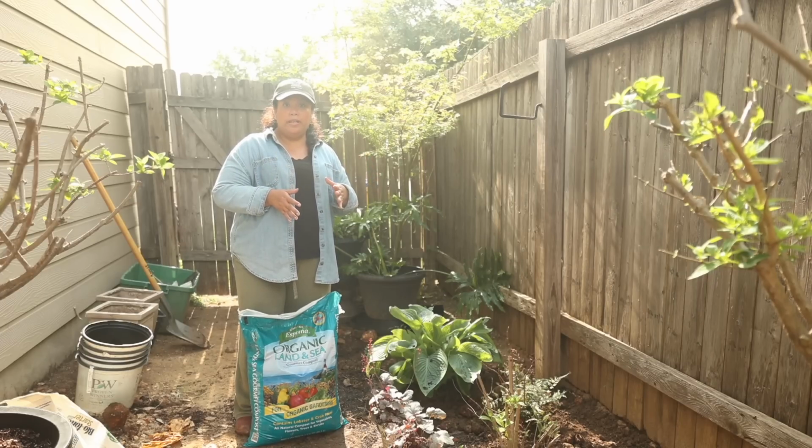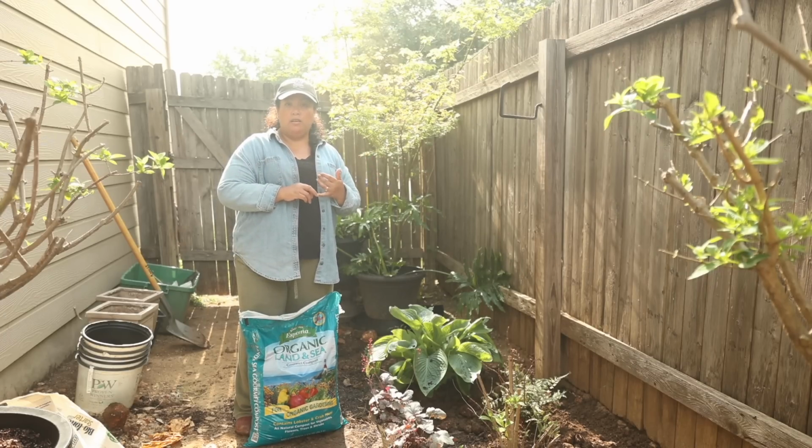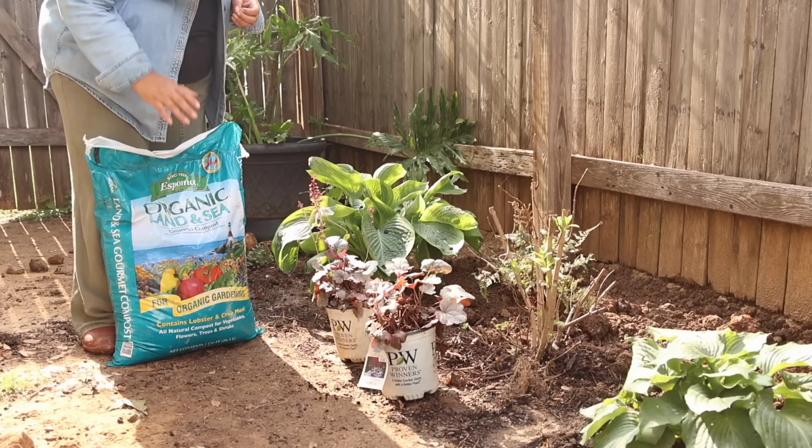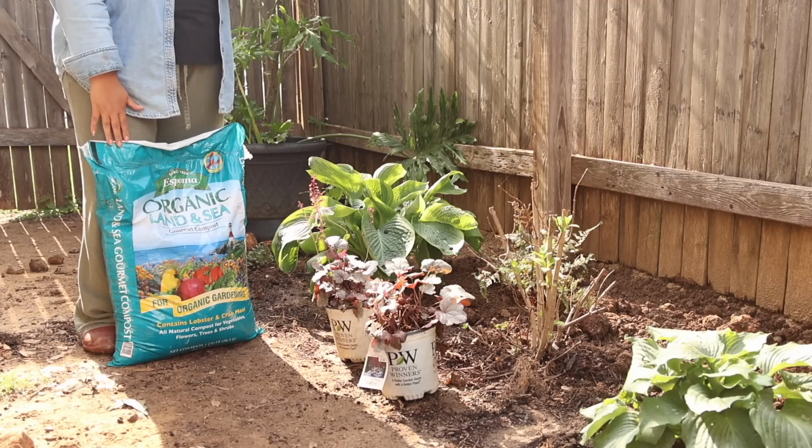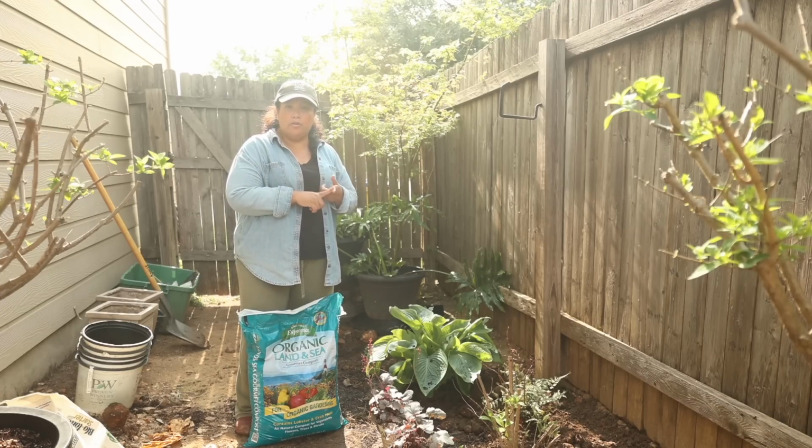So next we're going to go ahead and add 3 other perennials into this shade side of the garden. But these 3 kinds of plants are going to need the soil to be amended with some of this compost that I'm going to be using, Land and Sea Compost from Espoma Organic. I'm talking about Heucheras and Jacob's ladder.